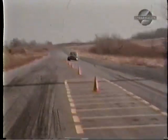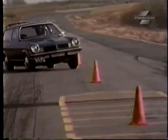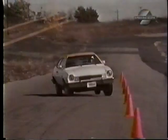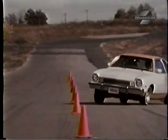New chassis springs and shocks were added to the Vega to compensate for the increase in weight. However, we felt that they could have been a little stiffer. The car seemed sloppy through the cones. The Pinto felt so much more solid through the pylons that we filmed this run in slow motion.